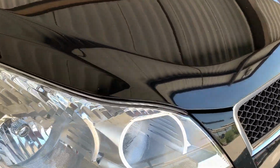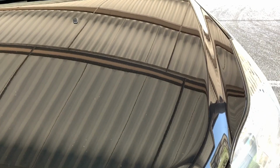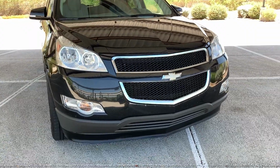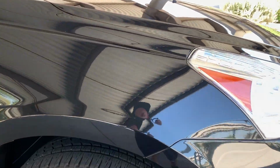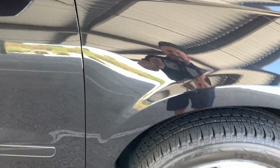So we'll show you here the front end. The hood has, once again, some rock chips, pit marks. But yeah, very clean overall for the mileage. You stand back just a little bit and you don't notice it, but with the camera showing everything and a close up of the hood, you do see it. Going in on the fender here, passenger front, couple little chip marks as you can see upon close inspection. Rest of it's in very good condition.